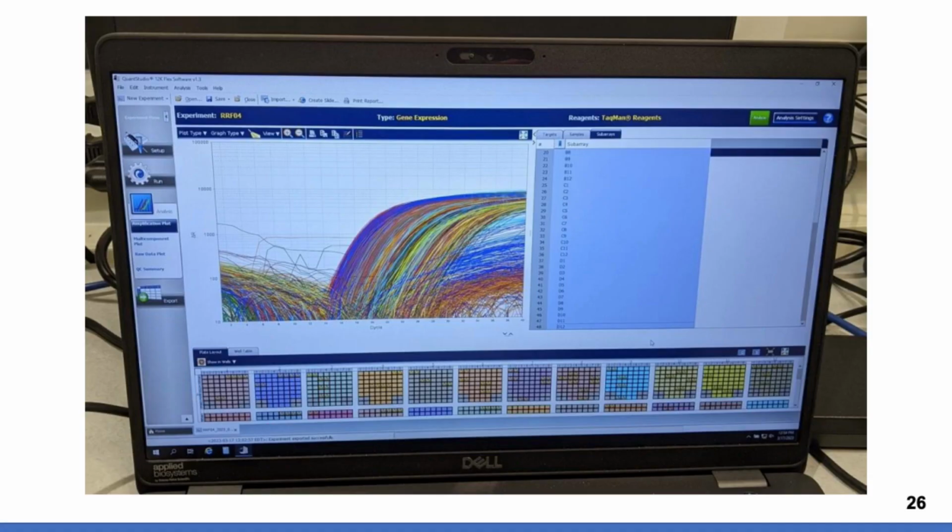This is what the profiling chip looks like when you actually run the chip itself. It's a large series of genes that does real-time PCR all at once and profiles all of these stress-related genes simultaneously. So it's a large amount of data, and you have to go through a lot of data. The analysis can be quite tricky sometimes.